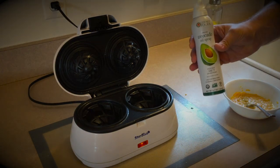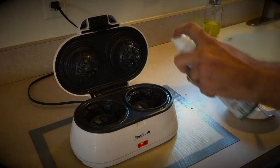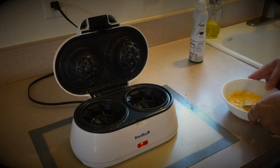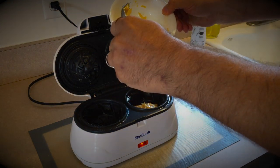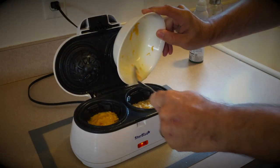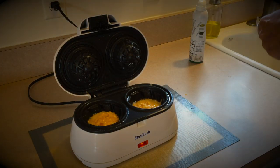Now, I've got some avocado oil spray here. We buy this at Costco. And I was just gonna lightly coat my little bowls just to kind of help nothing to stick. I don't even know that it's necessary, to be honest with you. Try and get this in equally, half and half. We'll see. One's gonna be bigger than the other. You know how that goes.